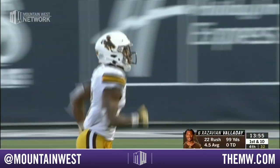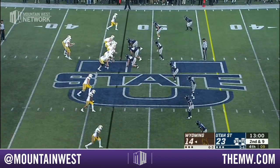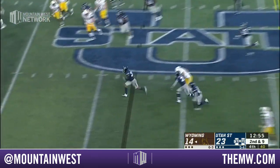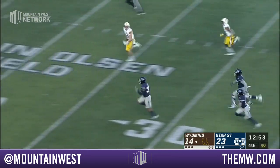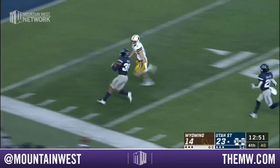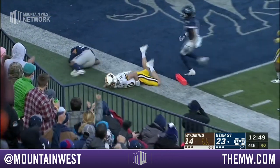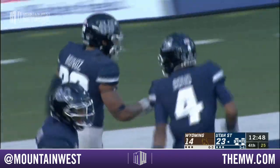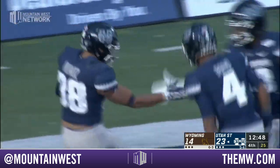Finds 13 yards there to get them right near midfield. He lines up in the slot. He's targeted, and he didn't see the ball. It's intercepted. Utah State coming back the other way, and the Aggies have first and goal. The interception by Eric Munoz.